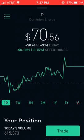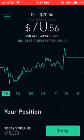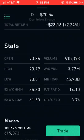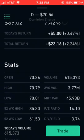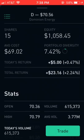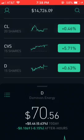Dominion Energy, $70. I sold some shares. I got out. I waited for the stock to go lower. I'm glad I did. $69.02 for a total return of $23. It's a really good energy stock. A friendly PE ratio. Dividend yield was much higher than that when I got those shares. I think it was closer to 4%, but yeah, it's a good utility stock.